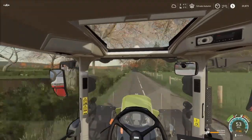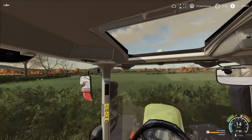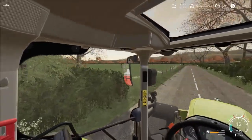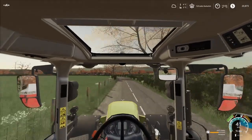Otherwise, I probably won't be doing much until, oh, this is the wrong road. Otherwise, I probably won't be doing much until spring. But, yeah, we'll see what happens. I'll definitely keep you informed as things move along.